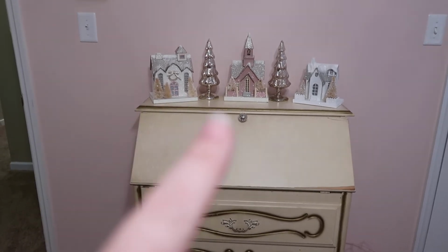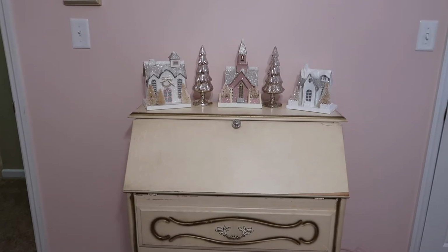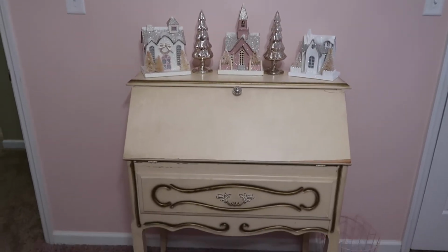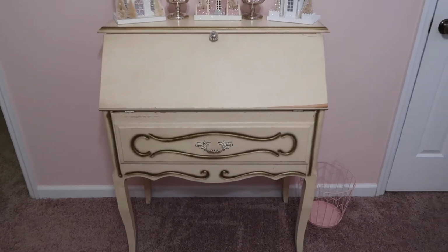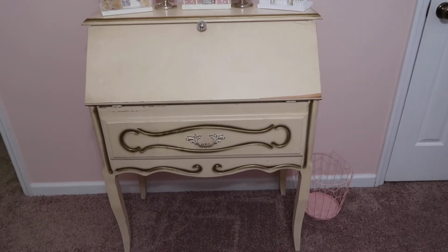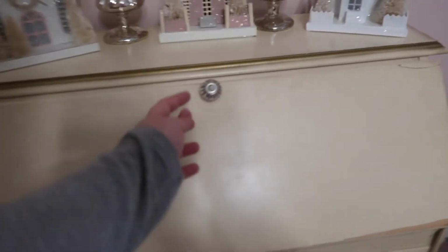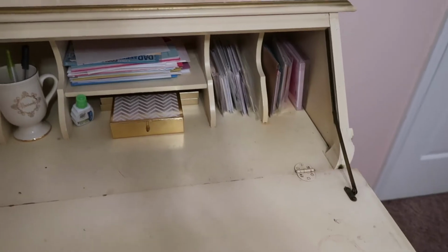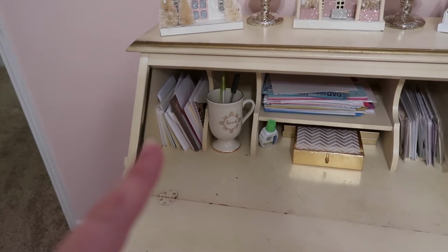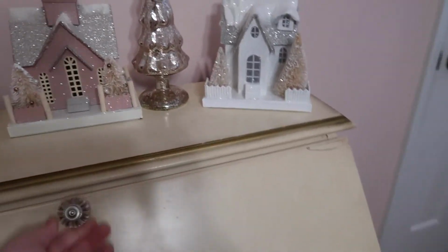And on top I have this little village that I got from Michael's with those trees that I got from Hobby Lobby. I thought it'd be good for a travel type room theme. And then I have a trash can over here. It's always important to have a trash can in your guest room so that your guests don't have to try to find one. And then in here, I have my stationery and my little Harrods cut from linen and just stuff like that. So that is that piece of furniture.